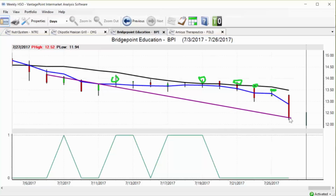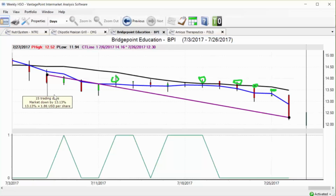And so we see here with Bridgepoint getting a lot of volatility recently to the downside, but you really need to be able to wade through some of that sideways action to catch that big 13% drop and move down lower in Bridgepoint Education. So really nice opportunity there.